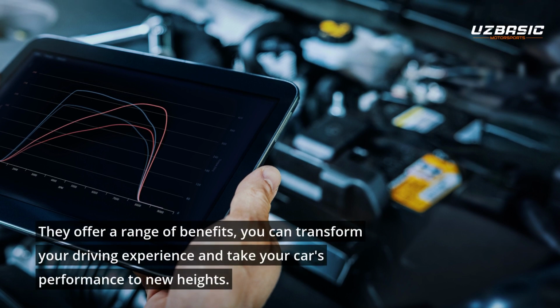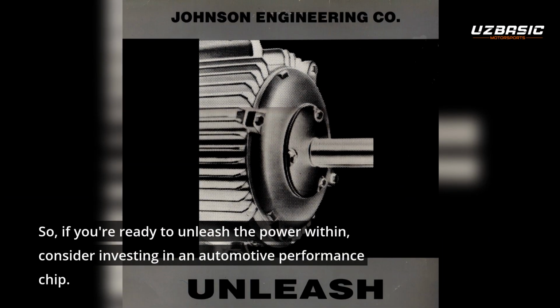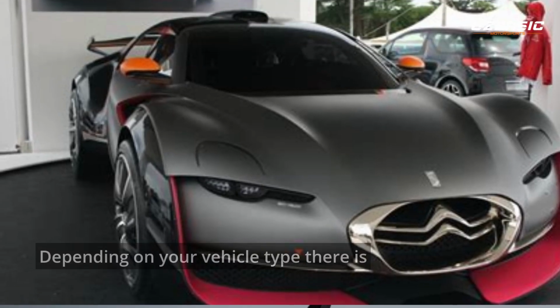They offer a range of benefits. You can transform your driving experience and take your car's performance to new heights. So, if you're ready to unleash the power within, consider investing in an automotive performance chip. These likewise can be done without breaking the bank in the process.